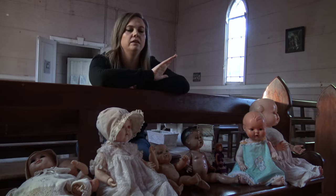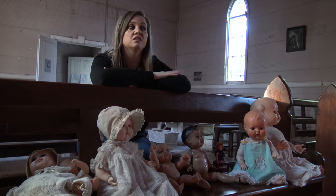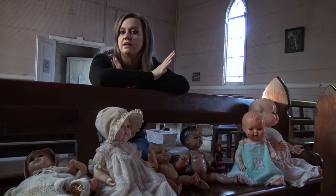So now that I've given you a look around, we're pretty much just waiting to lose the light. Once it gets dark, we will start reaching out and start investigating.